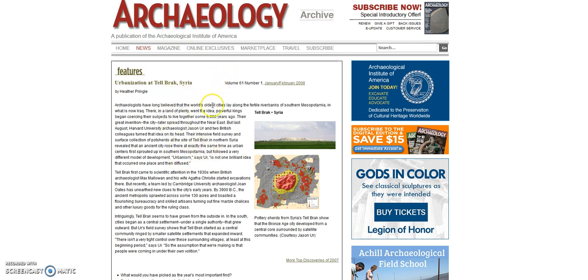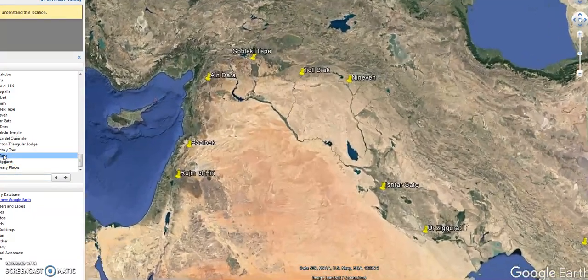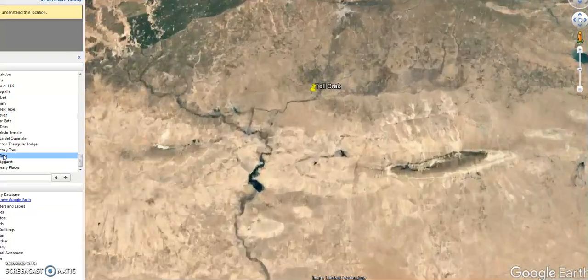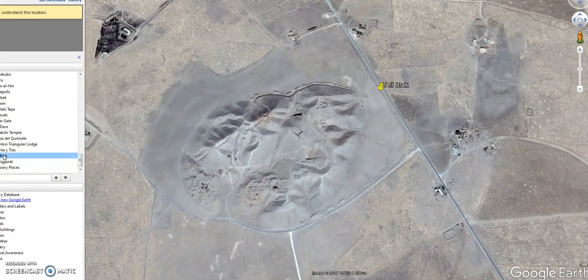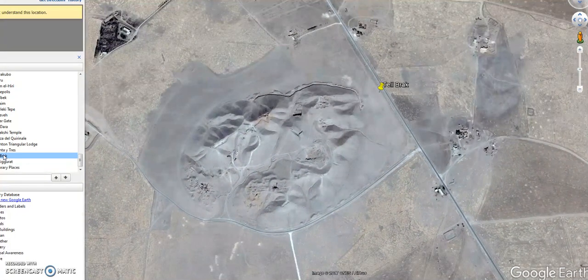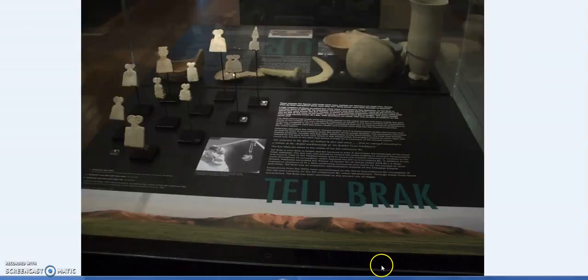I'll put these links in a description, but so we have, well, here it says 6,000 years ago, but the earliest period of Tel Brak is, we'll zoom in on that because there's like a mound and there were city walls and stuff there, but the Halaf culture 6,500 BC is sort of the early dated period of this, and then it moved through several stages such as the Ubaid up through the Akkadian and other places, but there we see Tel Brak.